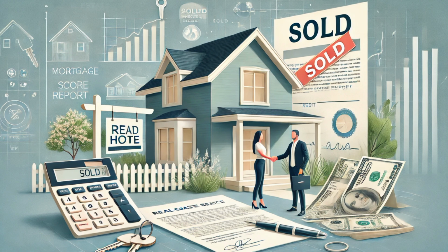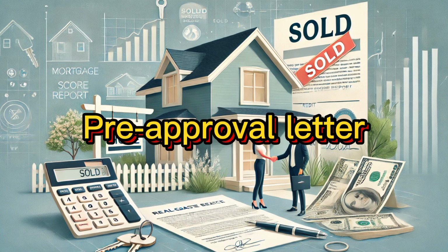One of the best tools to help you do this is a pre-approval letter from a bank or mortgage lender. A pre-approval letter shows sellers and real estate agents that you're serious about buying. It's essentially proof that a lender has reviewed your financial information and determined the maximum loan amount they're willing to offer you. It's not just useful for others, it also helps you plan and stick to a budget.